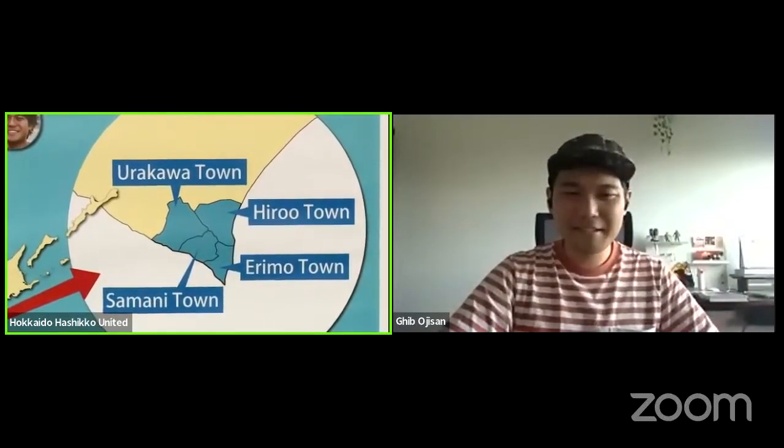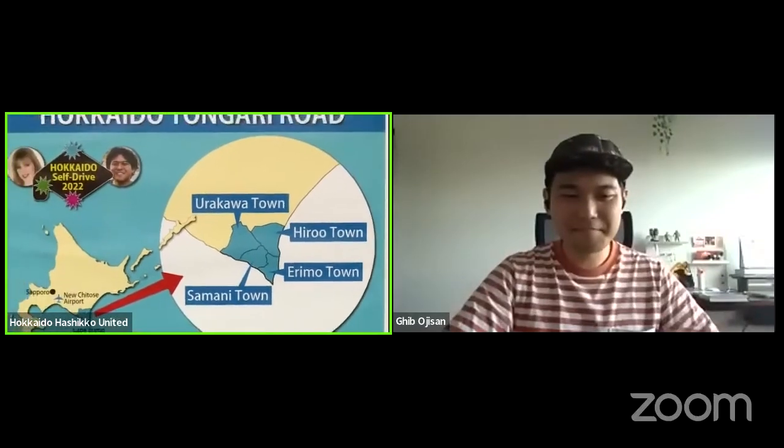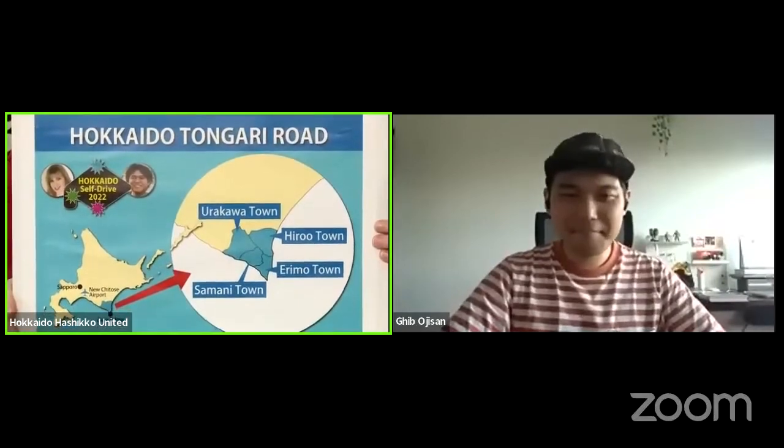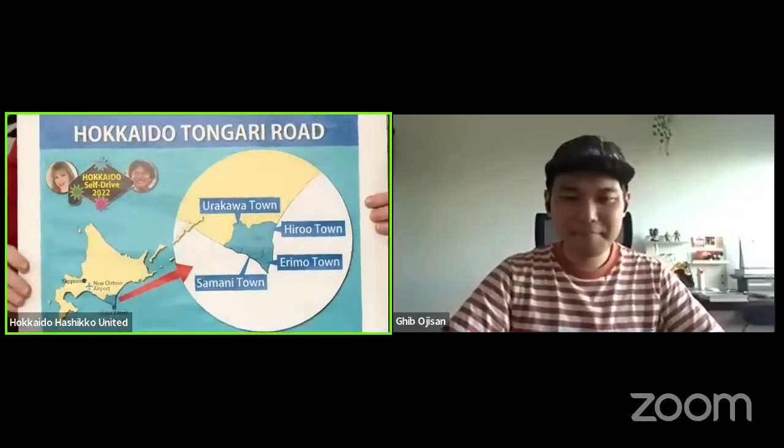Hokkaido Tongari Road area consists of these four towns, all in the Hidaka area, which of course is famous for the Hidaka mountain range. So as we are starting in Cape Erimo, the scenery of the beautiful autumn foliage and the coastline can be seen all over where you drive. Fresh seafood in this area is of course scrumptious. So everyone, please enjoy the video. There's so much you're gonna see and enjoy in that.